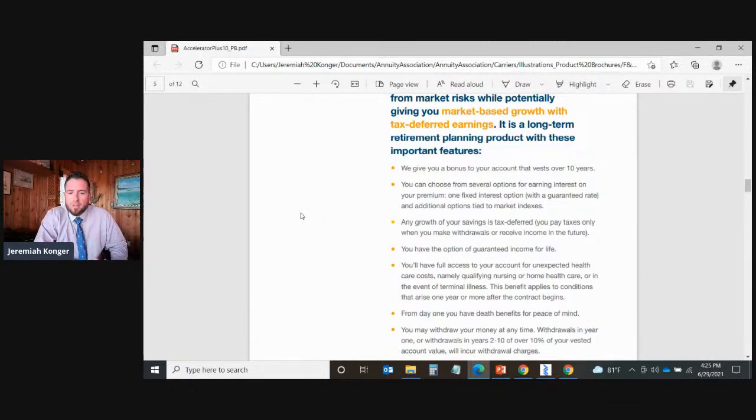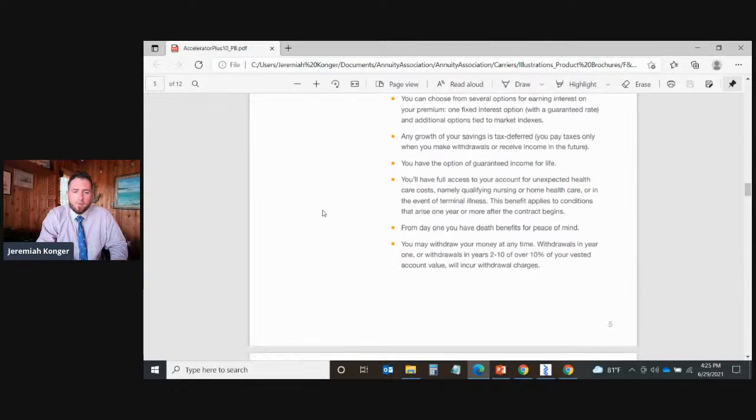You have the option of guaranteed income for life, and you'll have full access to your account for unexpected healthcare costs, namely qualifying nursing or home health care, or in the event of terminal illness. This benefit applies to conditions that arise 1 year or more after the contract begins.